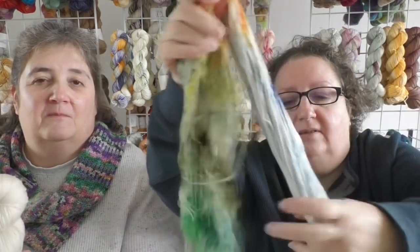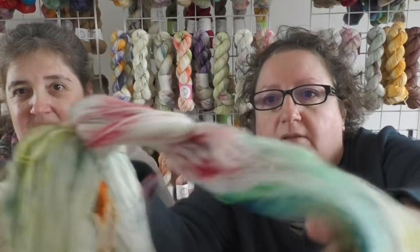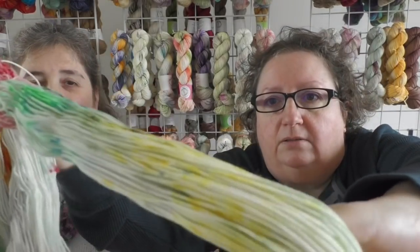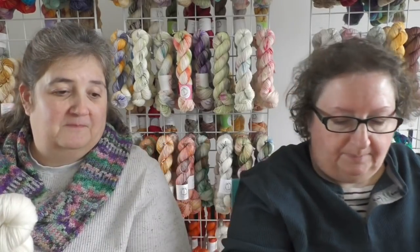But it is just speckle heaven. All different colors speckled in. It's going to be gorgeous. Yeah. Knit up.